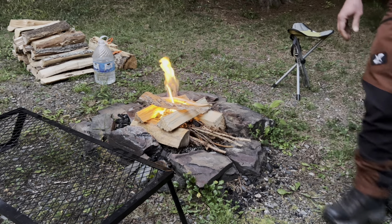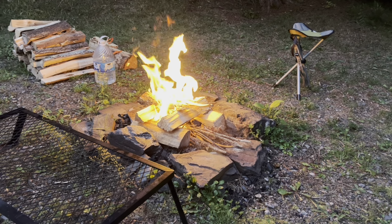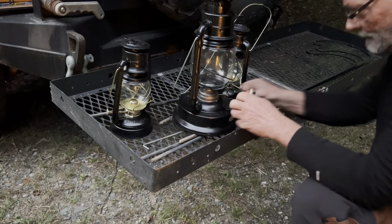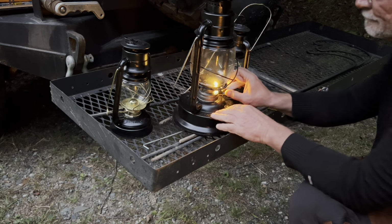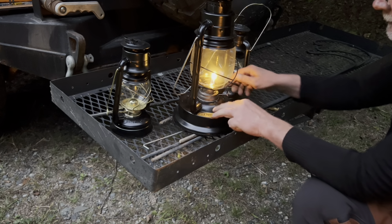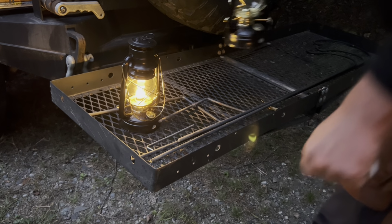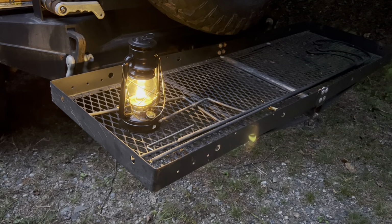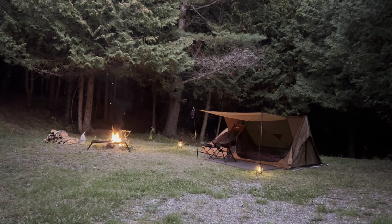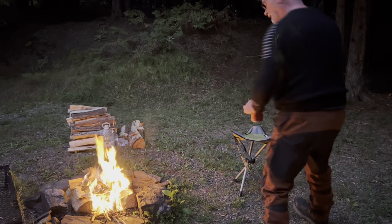About the size I'm going to go. It's not the same without them being hanging. It just doesn't seem the same to me. Yep. That poor little guy. All right, we'll work on that one at home. Well, the other little lantern, she just called it quits. I think the wick fell down inside of that one.